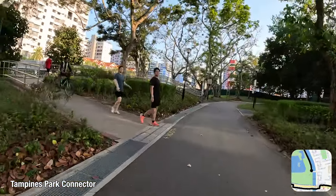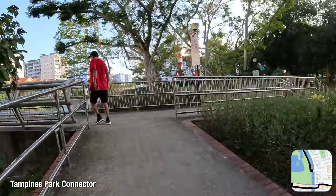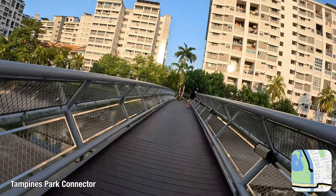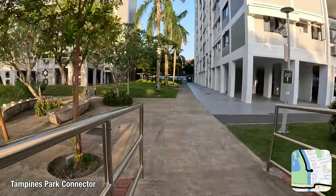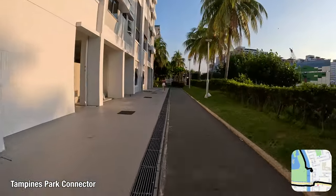As I approach the construction site of the Cross Island Line's Pasir Ris MRT station, I have to make multiple detours crossing this bridge to get to the paths on the other side. It's worth noting that this bridge and this path I'm turning into do form a part of the very obscure and crooked community mall, which some of the cycling paths were built under.